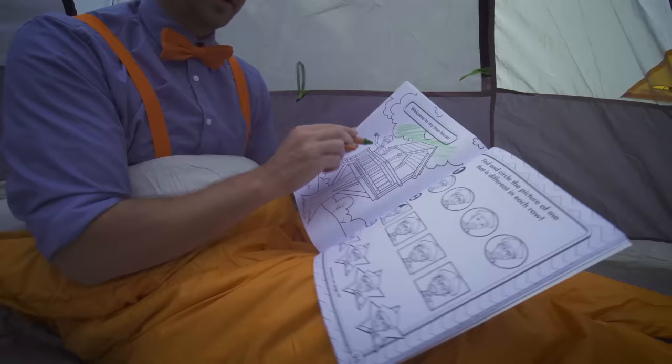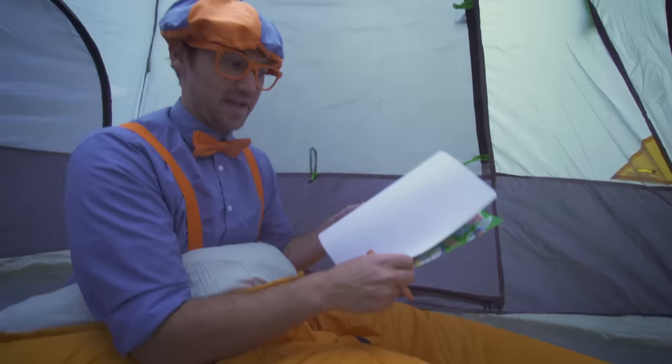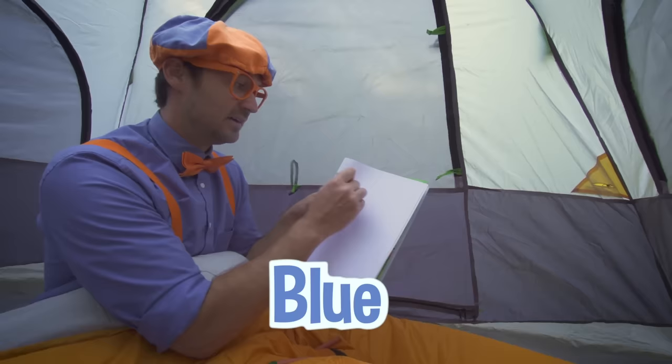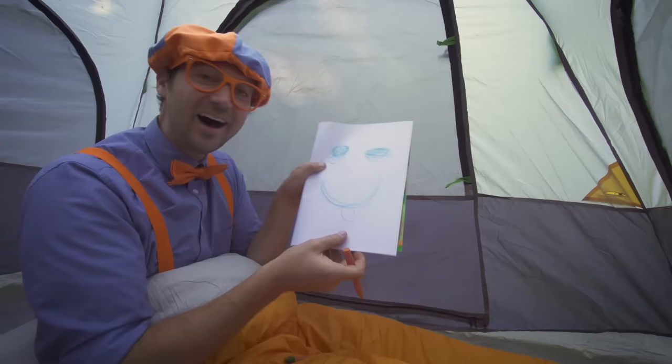Oh, there we go. You can color something that's already there, or you can find a blank page, and then you can draw something original, like blue, two circles, and a smiley face with a tongue.